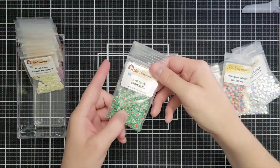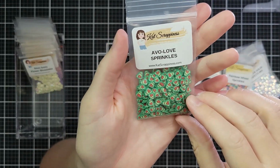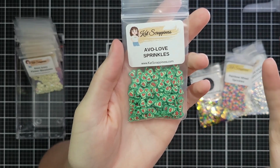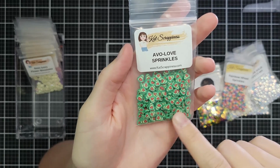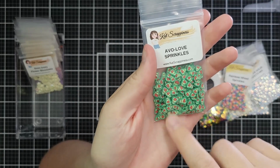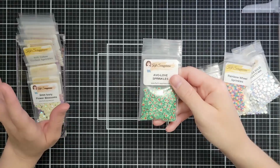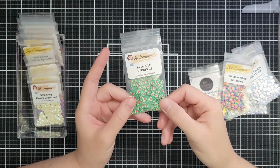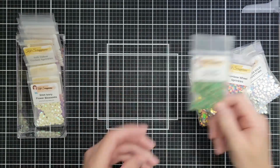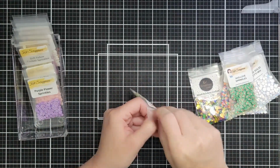These, I can't even, Avo Love Sprinkles. Look at that. They're little avocados with hearts on their bellies. And so that I had to, right? Like I got the Happily Avo-After dies. I had to get these. I just did. But I'll probably hoard them. Like if I put these in a shaker mix, I also got some plain clay confetti and I'll mix them in because nobody needs all the avocados, right? They need like some of the avocados. Anyway, there's that one.